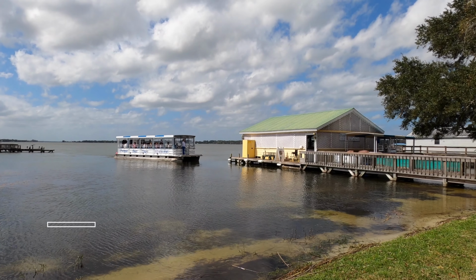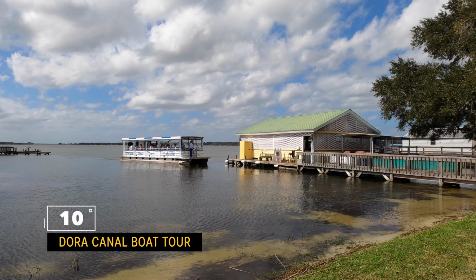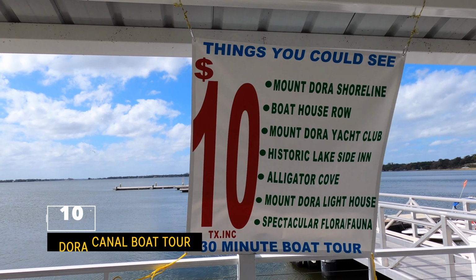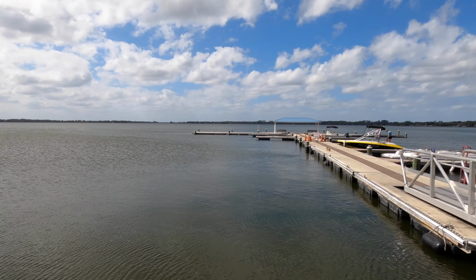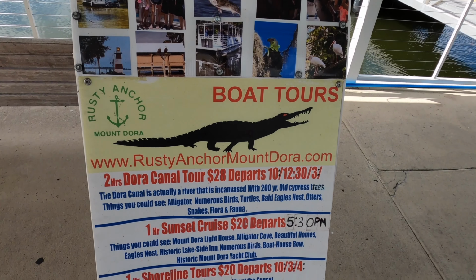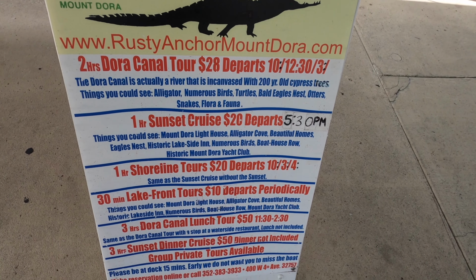While you're checking out the lake, why not book a boat tour, our 10th recommendation? There are a couple of different companies that offer tours of Lake Dora, the Harris chain of lakes, and the famous Dora Canal, often described as the most beautiful mile of water in the world.